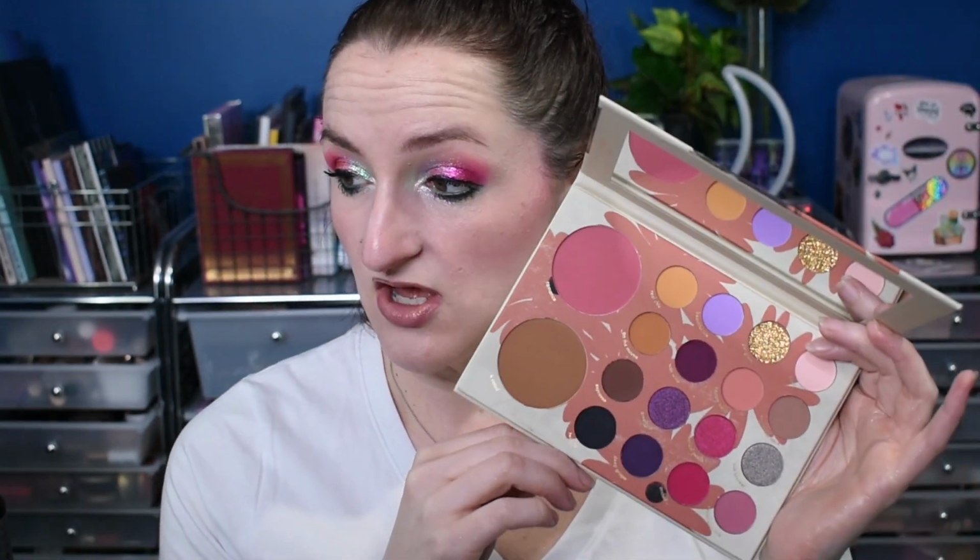Again, I think this has a little bit of that private label metallic vibe to it, but in general the colors are very pretty. I'm excited to try the blush and bronzer that are in here. Obviously I'm going to be skipping over the pressed glitter, but everything else in here I think is nice and soft and kind of a demure, smoky look. So I'm excited to give it a try as well.